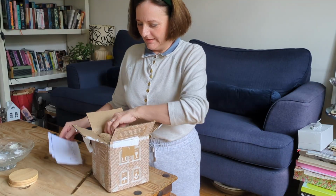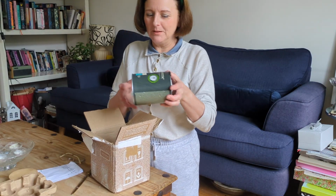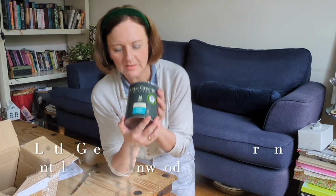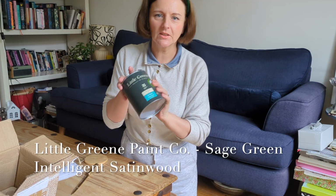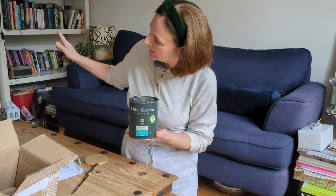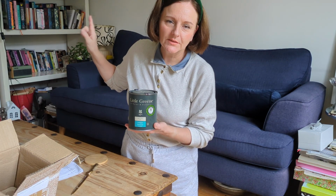This is from Little Greene Paint Company. Sage Green Intelligent Satin Wood. Hope you can see that, because I can't see what you can see from here. And I'm thinking of painting my fire surround.